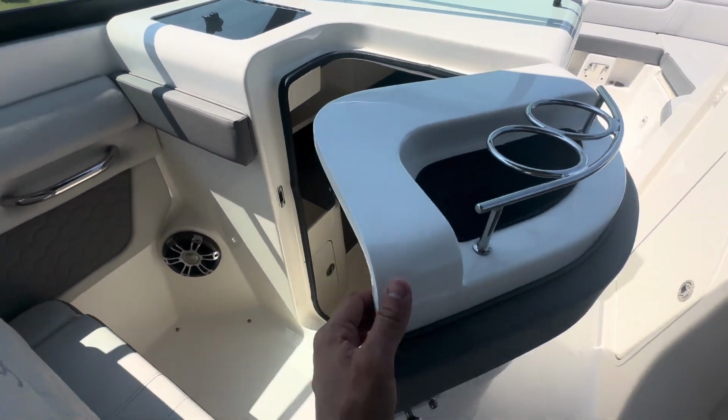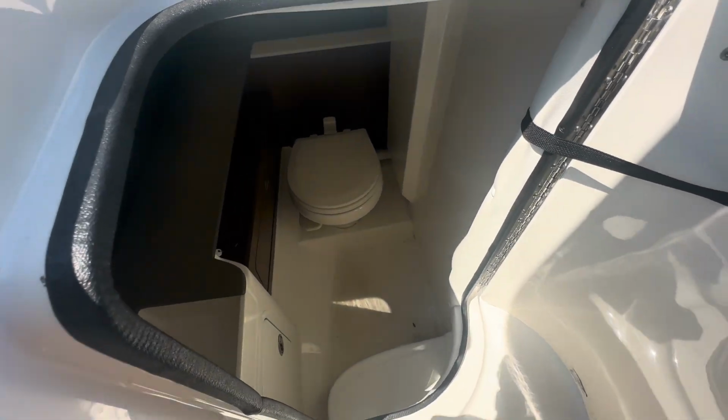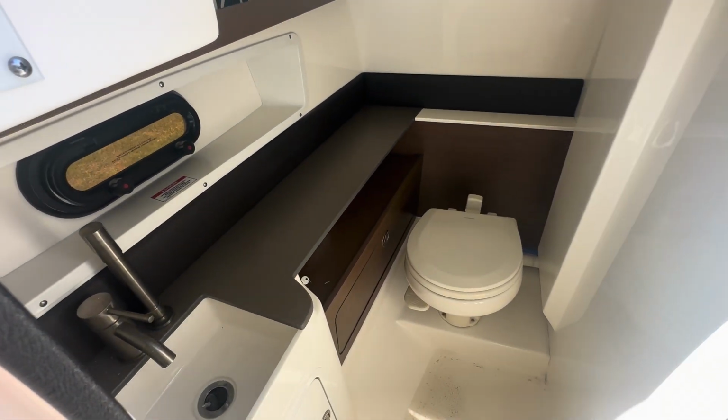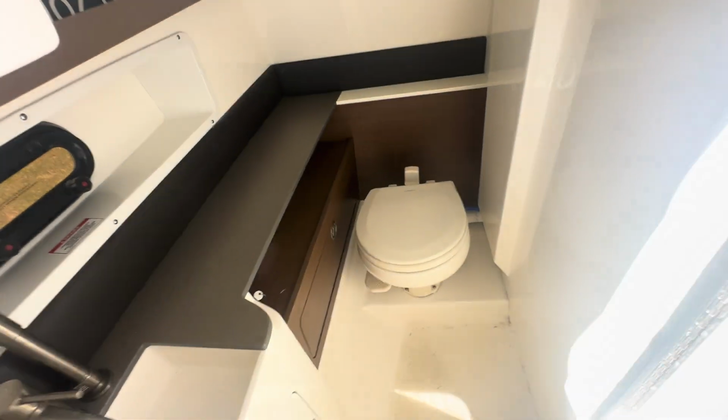Moving to the side console, you have the head with the upgraded interior. Really nice and clean in here.